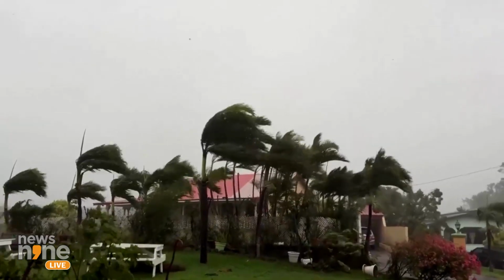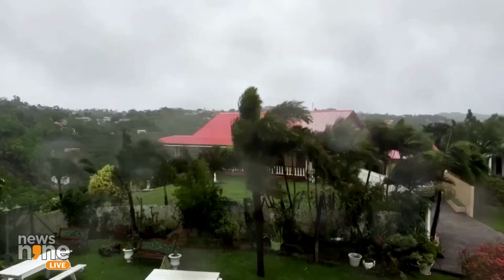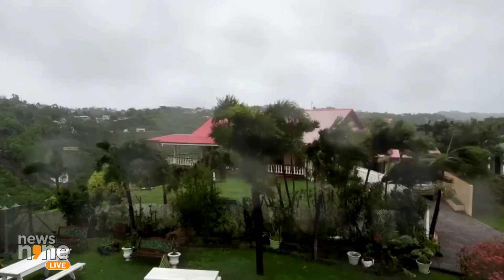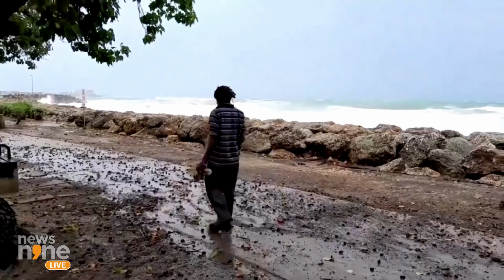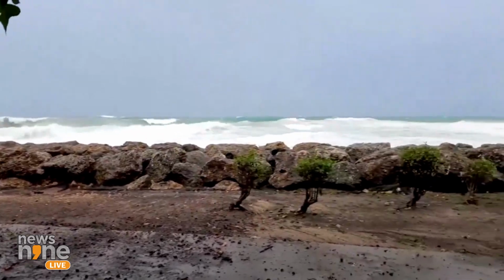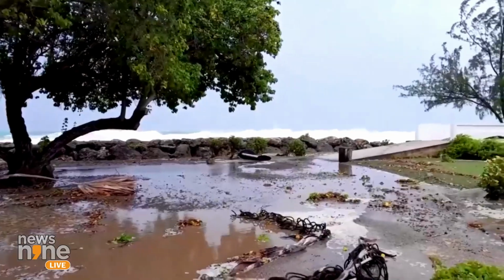Strong winds lashed Grenada on Monday as Hurricane Beryl made landfall in the Caribbean, churning into the Windward Islands and threatening devastating flooding and storm surges. The U.S. National Hurricane Center called the Category 4 storm an extremely dangerous and life-threatening situation, as winds from Beryl reached 150 miles per hour, and it dropped up to 10 inches of rain in some areas.